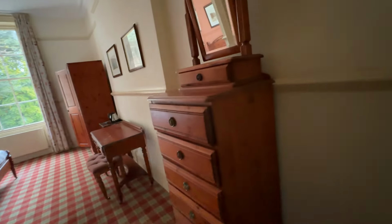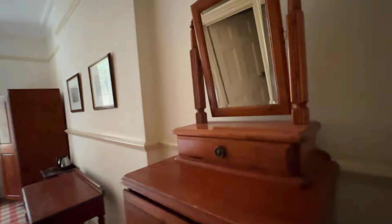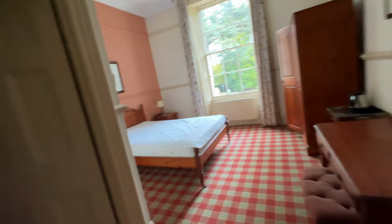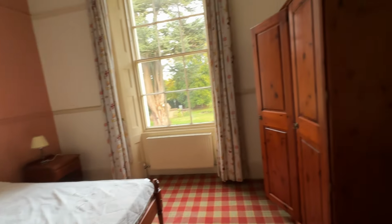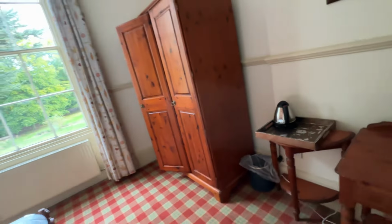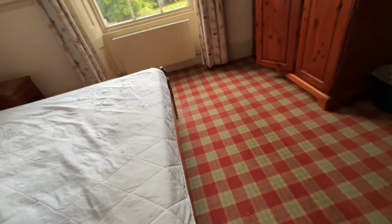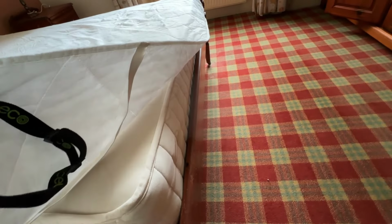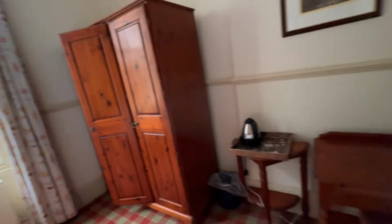Oh, that's going to be the grand one, yeah. That's where the wedding couple would have stopped. God, I love the rooms. To be fair, for the price you were paying for one of these rooms, it's worth the money. I've stopped in some bad ones for more money. They're not too bad. They've dated, but pretty cool.